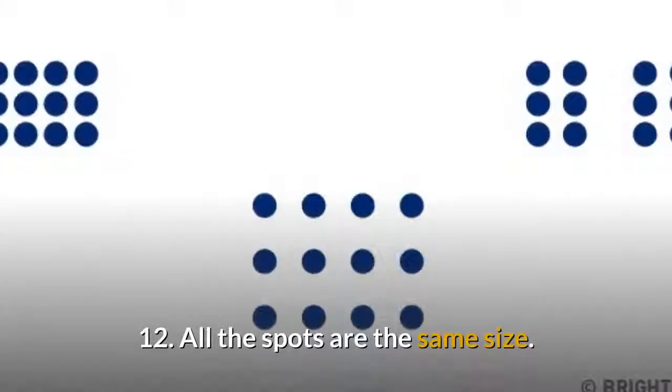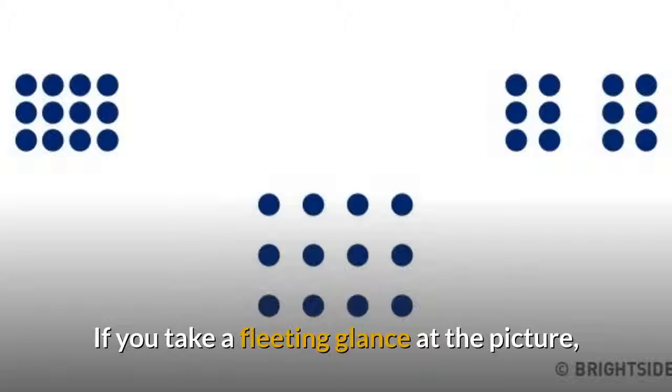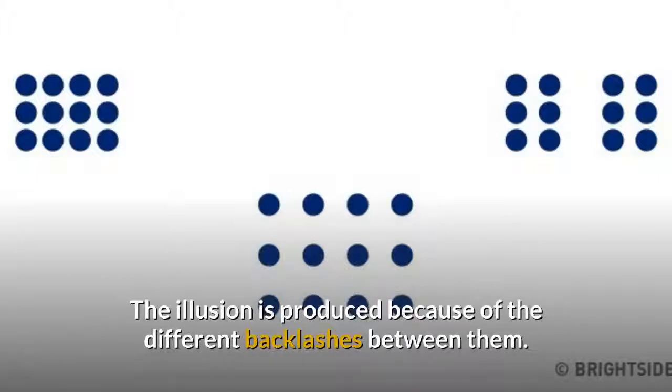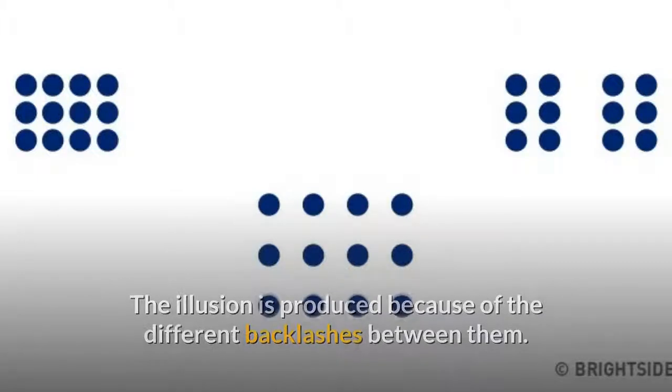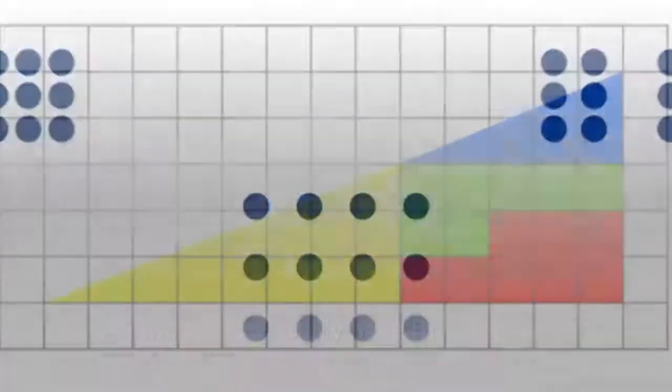Number 12. All the spots are the same size. If you take a fleeting glance at the picture, you might think that all the spots are different in size. The illusion is produced because of the different backlashes between them. All the spots actually have the same size.